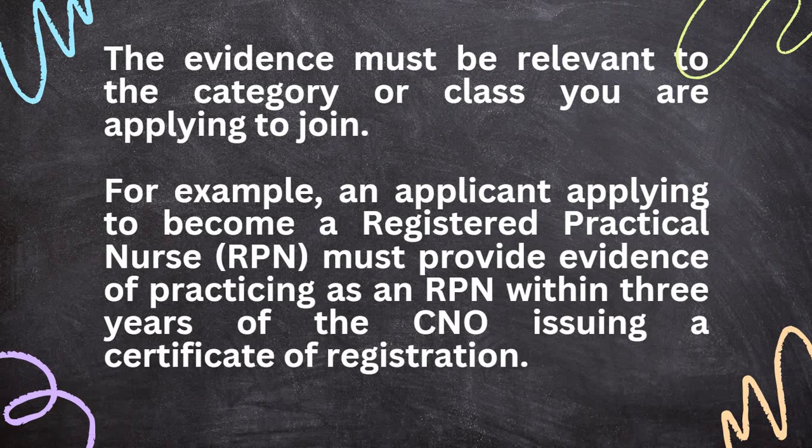The evidence of practice must be relevant to the category or the class you are applying to join. In India usually there is the registered nurse, right? But in other countries, if you are holding RPN experience, you cannot provide the RPN experience as evidence of practice for your RN category, right? If you are applying for the RN category, you must provide the experience for the RN category only. For example, an applicant applying to become a registered practical nurse must provide evidence of practicing as an RPN within the 3 years of the CNO issuing a certificate of registration, right?